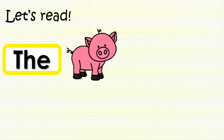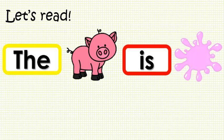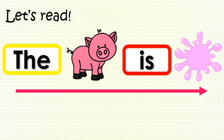Ready for the third? Let's read. Repeat after me. The pig is pink. The pig is pink.